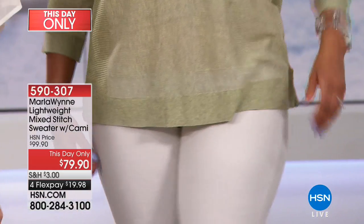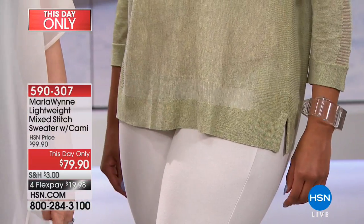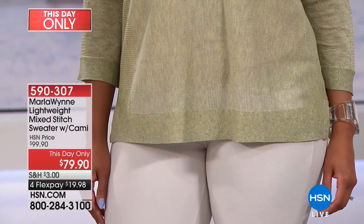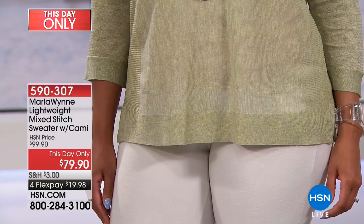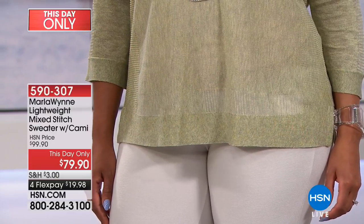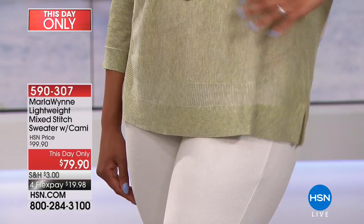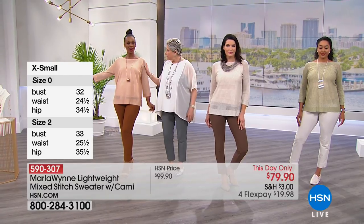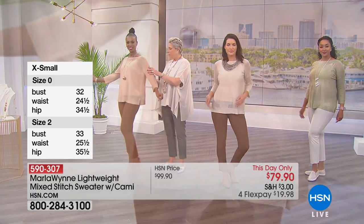So you're in a large, you're in an extra small? Small. Small. What are you in? Small. Perfect. So I will tell you, I personally went up a size in this. It is a drop sleeve, but I like things flowy. Has anybody noticed that? Like, hello. So you can wear this true to size and have it more fitted, or you can go up. It's a modified box top.